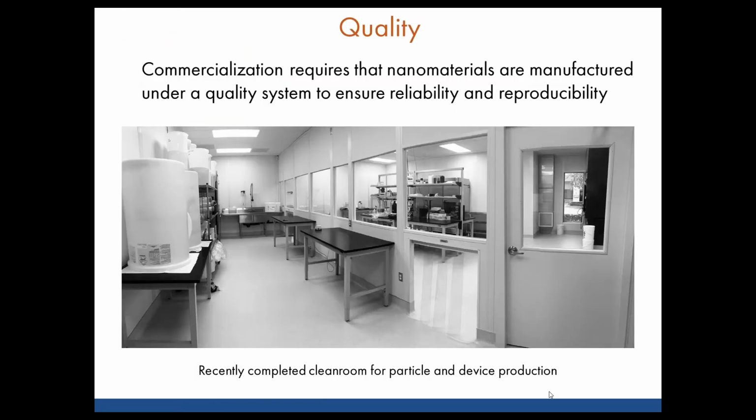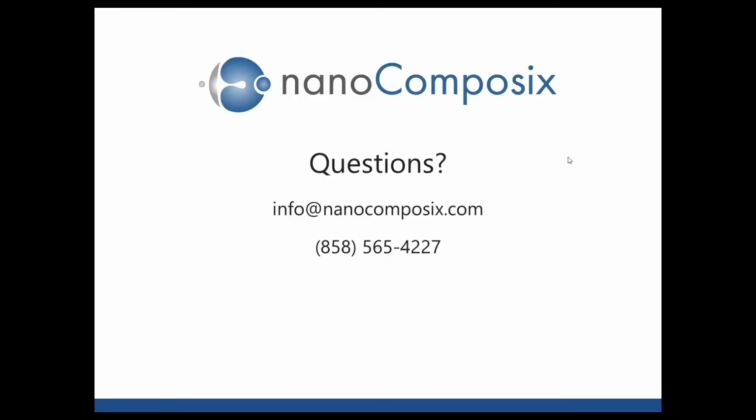One of the things I just wanted to finish up with was that there's a real need when you move to commercialization to make these particles be reproducible. So over the last few years, we've really focused on our quality system and building an environment that's appropriate for making these materials, especially as we move into the therapeutics and drug delivery nanomedicine space.